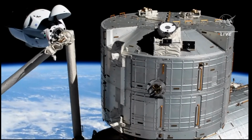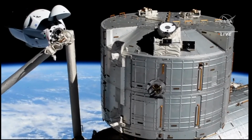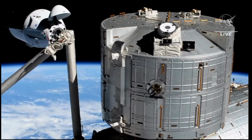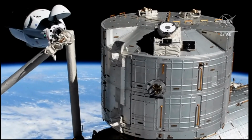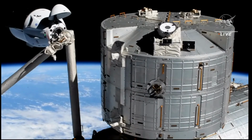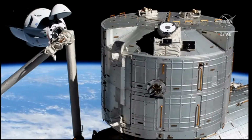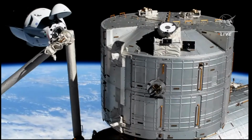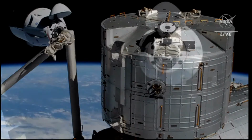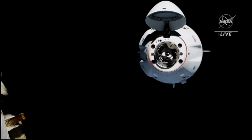And a reminder, once Dragon is inside the crew hands-off point, retreat and breakout are no longer permitted. Is ready for final approach. And we got some good words that the crew is ready for the docking to the International Space Station.